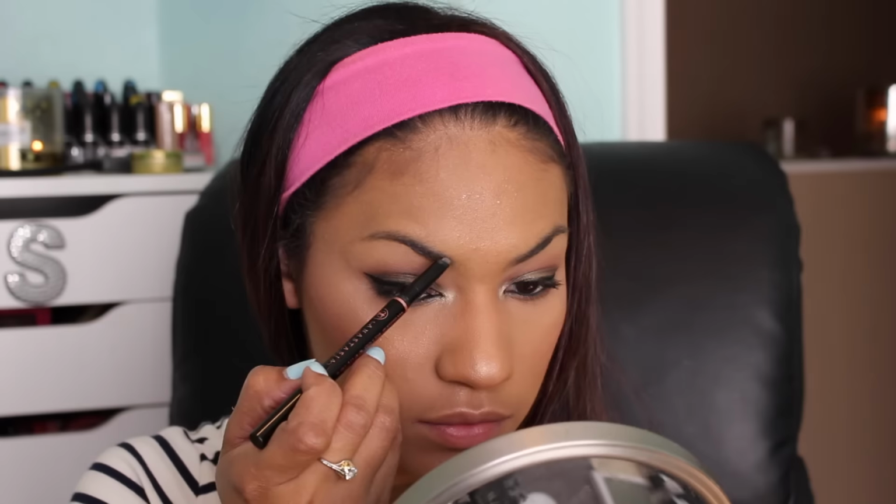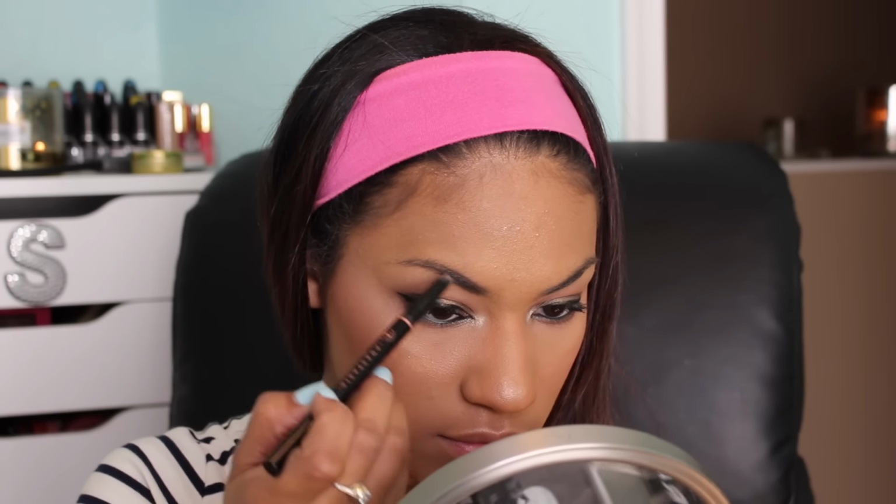And then for brows, I'm going in with my Anastasia Brow Definer in Chocolate. This brow pencil is freaking awesome. I cannot rave about it enough. I feel like it just perfects your eyebrows. It makes doing your brows so easy. I can literally knock out my brows in minutes as opposed to, like, I don't know, 10 minutes.